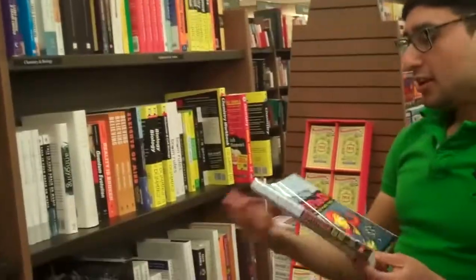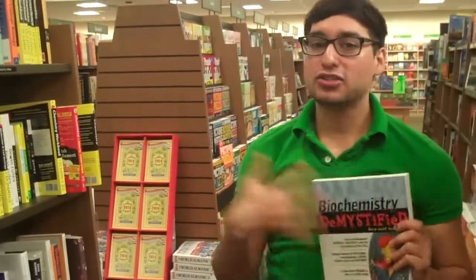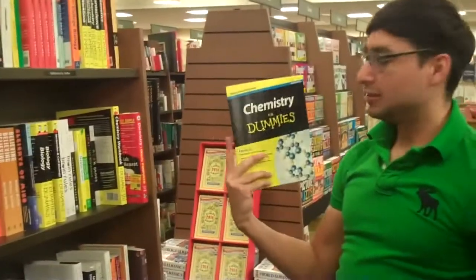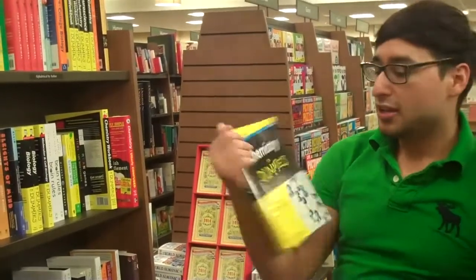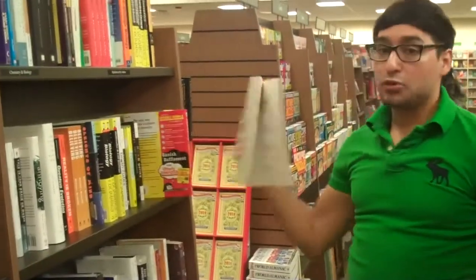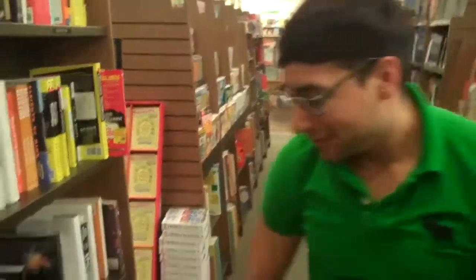So these are the books that they have under this section. This is in biochemistry, however there is one in chemistry, but this is a good title, Demystified, because it's basically a huge summary of chemistry itself. They also have Chemistry for Dummies. This is a really good summary itself. It summarizes every single subject into smaller pieces, so you could have an overall understanding of it. They also have a chemistry workbook, so you could actually apply the knowledge that you're reading.